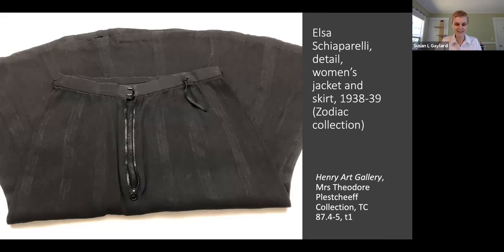Until Schiaparelli, zippers were fairly new, and they would show up in children's clothing, men's sportswear, but it was considered absolutely scandalous to have a zipper presented visibly on women's clothes, literally inviting someone to unzip the clothing. But it was immediately very popular. And of course, this made sense because fewer women had servants to help them get dressed. The zipper was much more democratic, and it also suggested women's control over their own body.